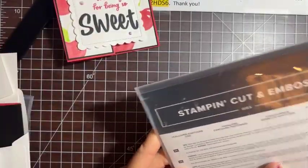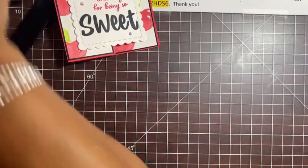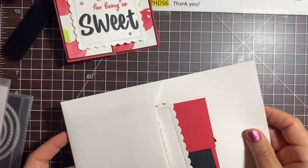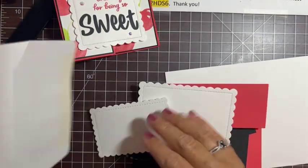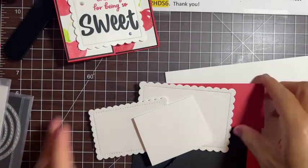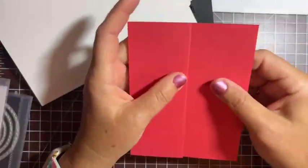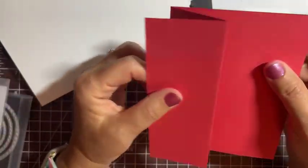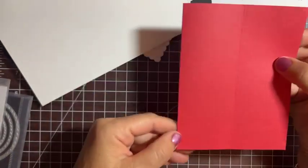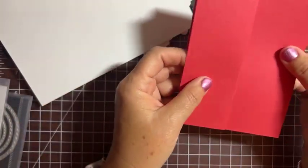Okay, so how we're going to do this one, and just to add a little bit, I also used these scallop dies on this card just to cut out these white pieces right here. So I used these Scalloped Contours dies, which you guys know I use all the time. I use those a lot. So let's get out our pieces. A lot of pieces to this one because we're going to do several layers. So let me put some of these aside.